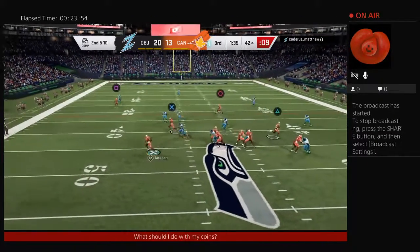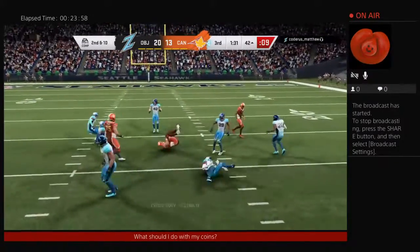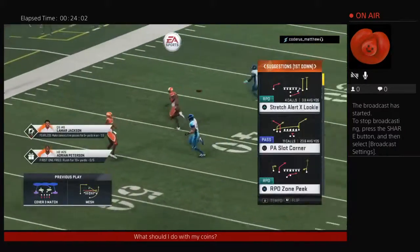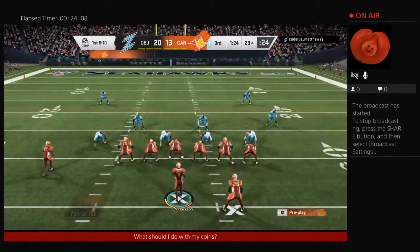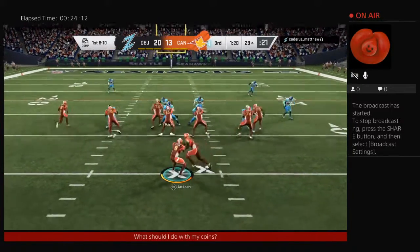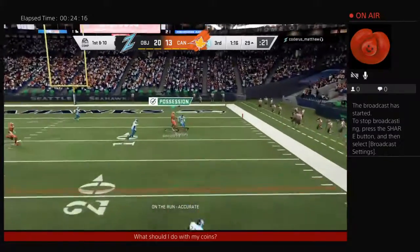Again on 2nd and 10, it's Jackson. Buying time to his left. Over the middle, complete. That's Gonzalez. And he's taken down inside the 30. A gain of 13. It's a first down. Sometimes it's designed, and sometimes you just have to know when to leave the pocket and move and make something happen. And on that play, he was able to get on the run and was still accurate throwing the football.